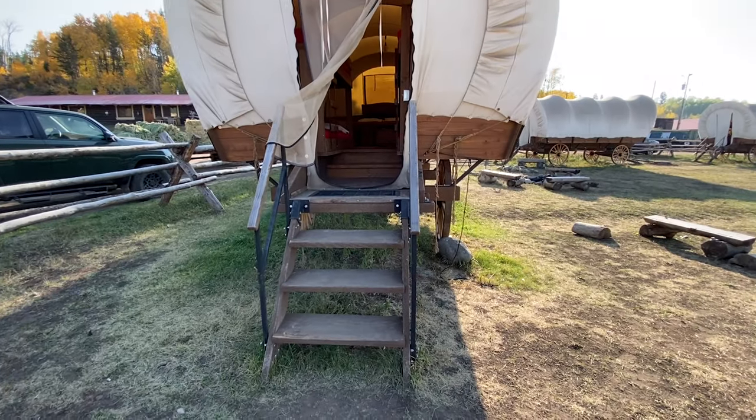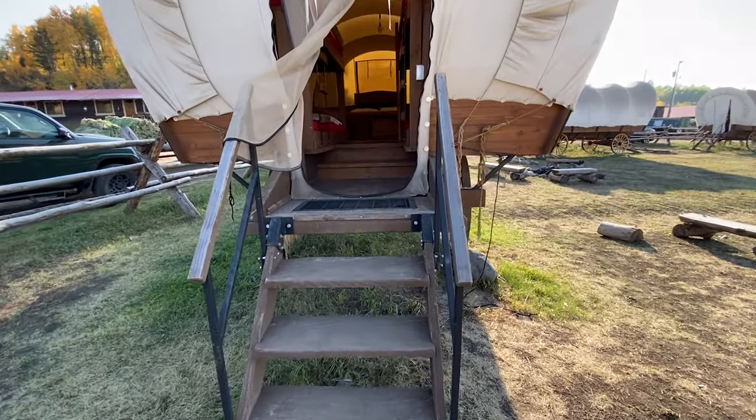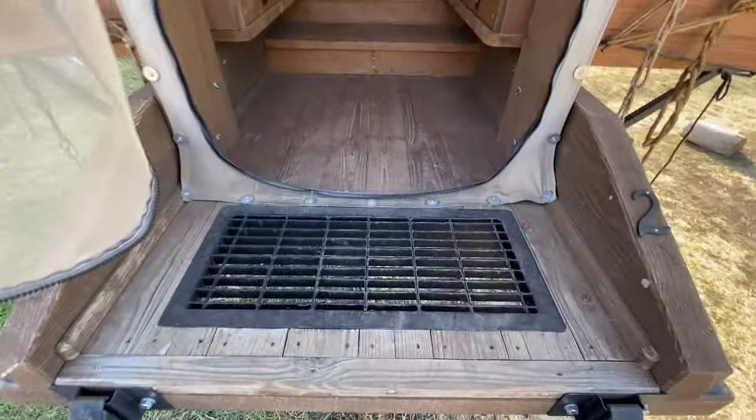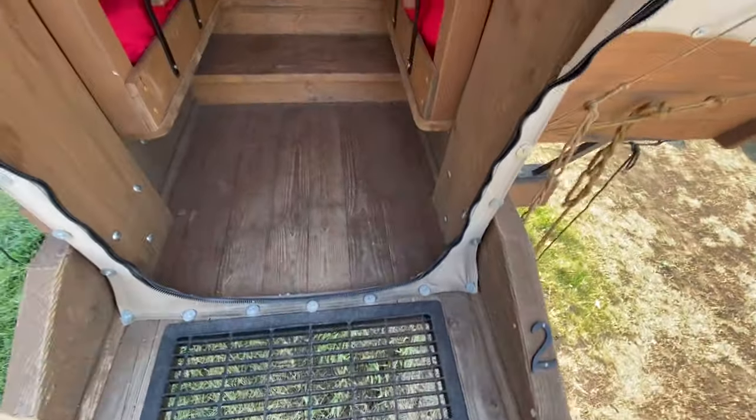But we came here the second, third week of September, and the leaves are absolutely gorgeous. We couldn't have timed it any better. So we're gonna walk through. This is the wagon we stayed in, wagon number two. So four steps up. They have a little grate here that you can dust the mud off because it does get muddy when it rains.